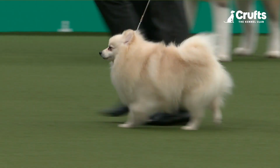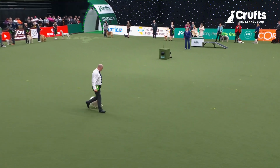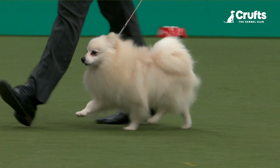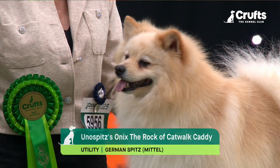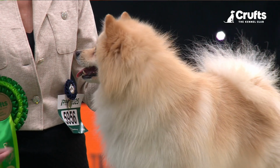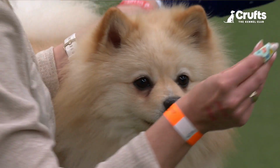I'm looking for that tail to be set high, curled over the back as it is right there. Double coat, soft and woolly undercoat, long and harsh in texture, but short and smooth hair on the face. A variety of colours. This one a cream, and this brisk action, very typical. And here is the larger size, the Mittel. This can go up to 15 inches. The Spitz come in all colours, not only solid colours like this, but party colours. That lovely wedge-shaped head, the eyes and the short muzzle and the lovely pricked ears give this alert expression.